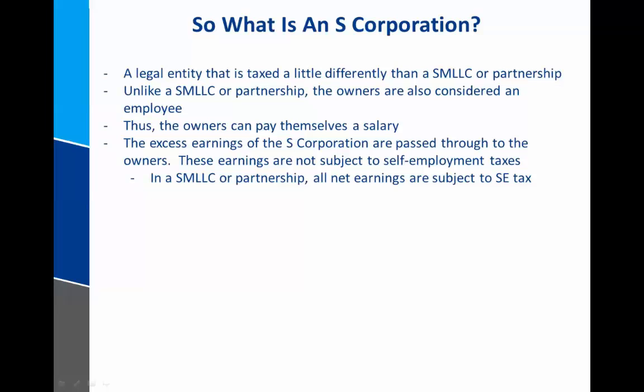It's subject to different type of tax rules than a single member LLC or a partnership would be. So unlike a single member LLC or partnership, the owners are also considered an employee. So as an owner, and as a worker, you pay yourself a salary. And then the excess earnings of the S corporation, meaning your revenue minus all of your expenses, which would represent your net profit, are passed through to the owners. And the important thing is that these excess earnings are not subject to the self-employment taxes.